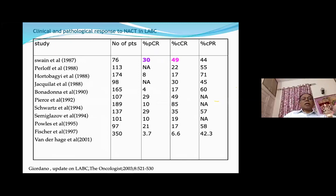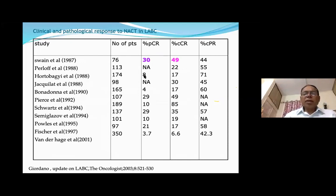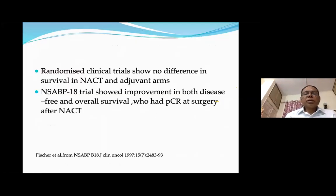these are various trials where they have shown that up to a complete pathological response of 30% and clinical response of 49% can be achieved with pre-op chemotherapy. Right? It varies in different trials. But there is no difference in survival. Please note that there is no difference in survival with neoadjuvant chemotherapy compared to adjuvant. Okay, no difference in survival.